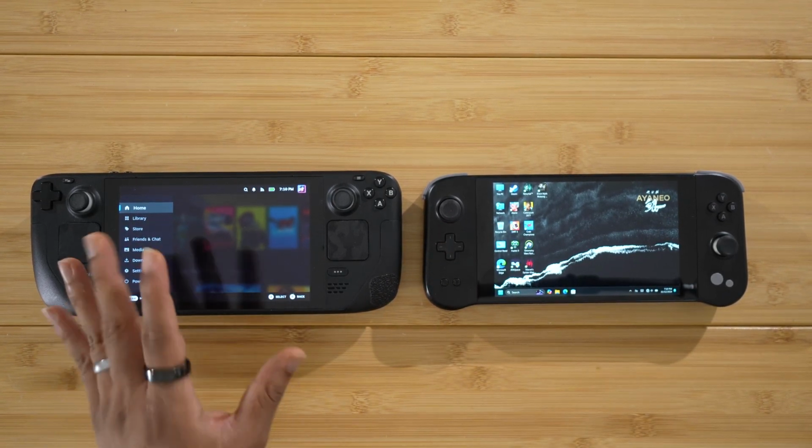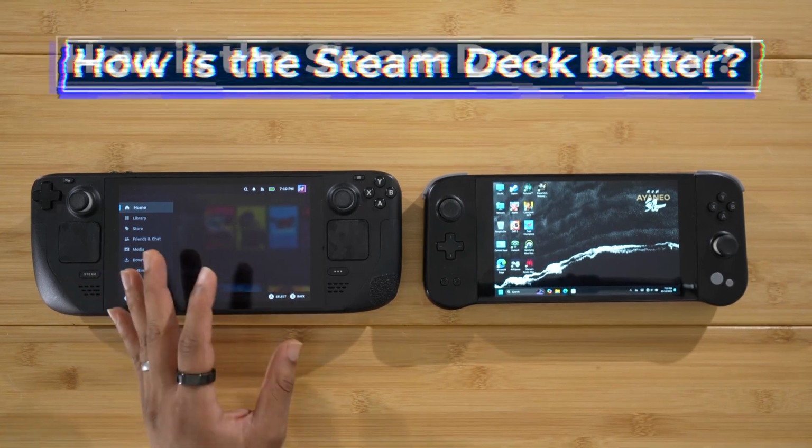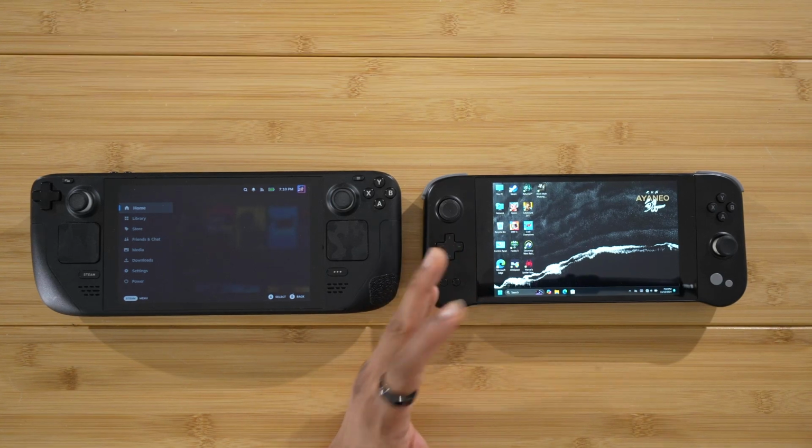No, but the Steam Deck is not going to take this line down. How does the Steam Deck hit back? What does the Steam Deck have that really sets it above the Ayaneo Next Lite?